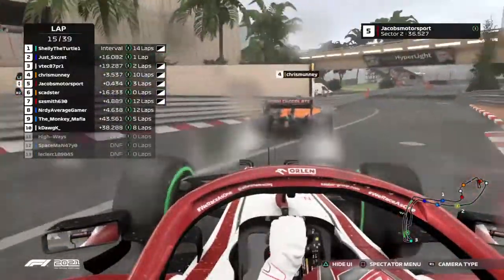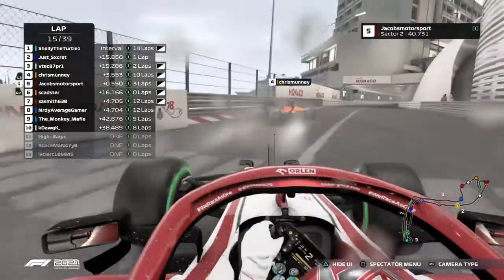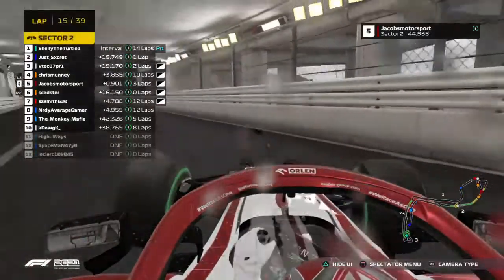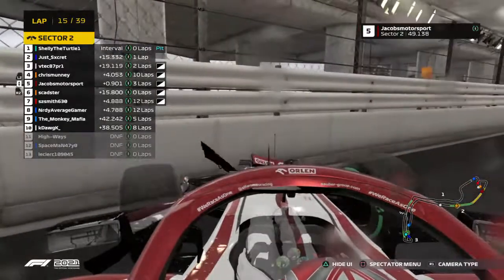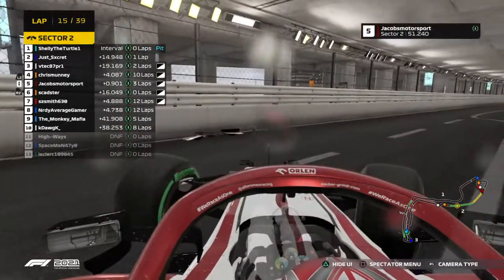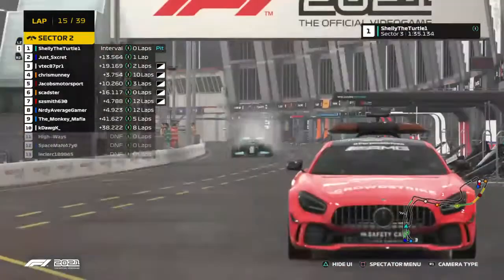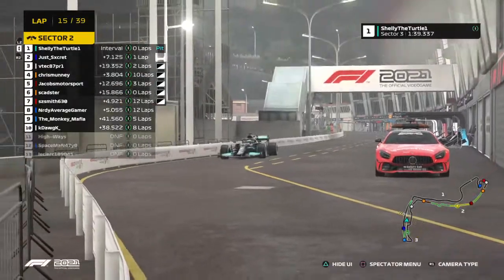So Jacob, he's been on the opposite end of a battle like this, and now he's got to try to pressure Chris into a mistake. Oh, he had a good exit and he spun around. He's into the barriers. He's managed to keep his car alive, but he's lost his entire front wing, and that's going to not be fun to get back into the pit lane with, as we see Shelley is boxed for a fresh set of tires, and he's rejoining the track now.